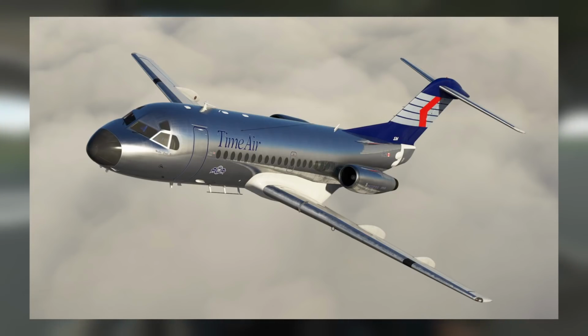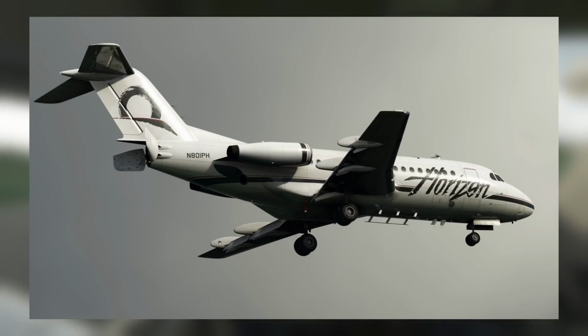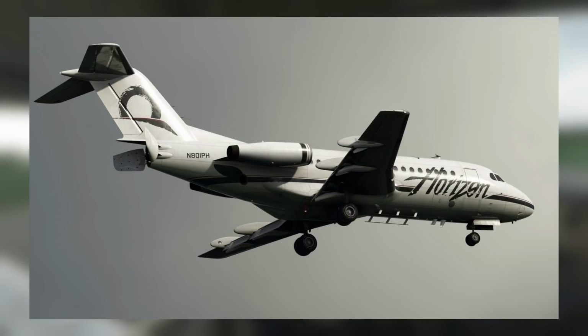Also love the rear speed brake, much like the BAE 146. It's called a clamshell because it pops out like a clamshell. And that's not even the best bit of news down here.